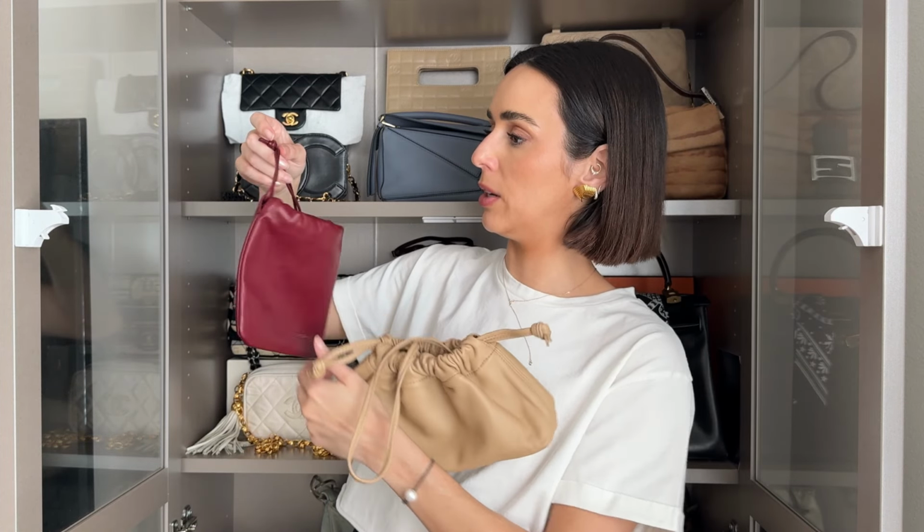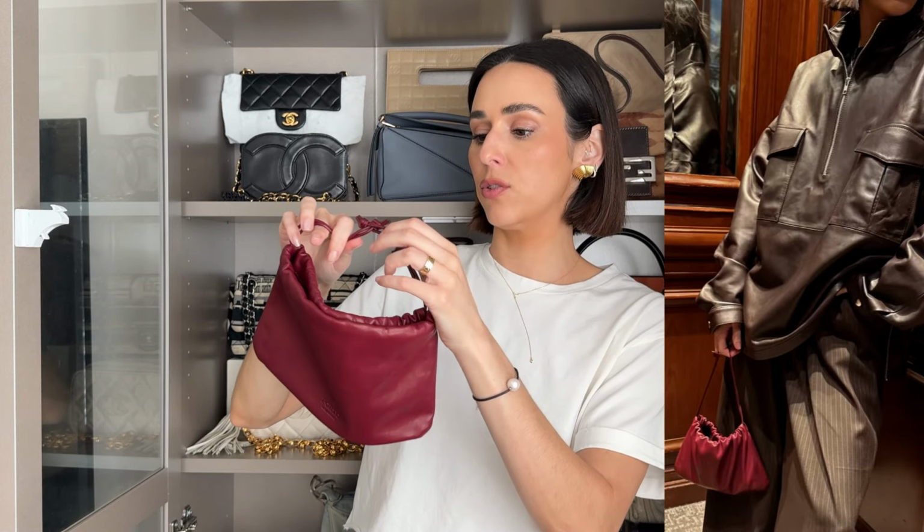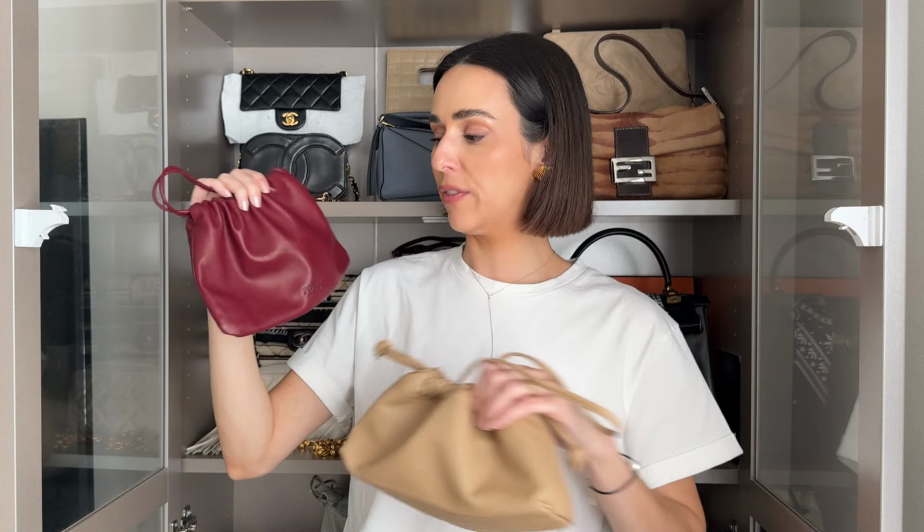Since we're talking about this, I will show this one too, because I kind of showed it a little bit on my Instagram, but I haven't really talked about it. This is from Porto Studio. Now I have been eyeing their bags for a long time, and I got these around the same time. They're similar enough, but I felt like I needed both. I feel like occasion-wise, they're a little bit different. So this one is maybe a little bit more dressy.